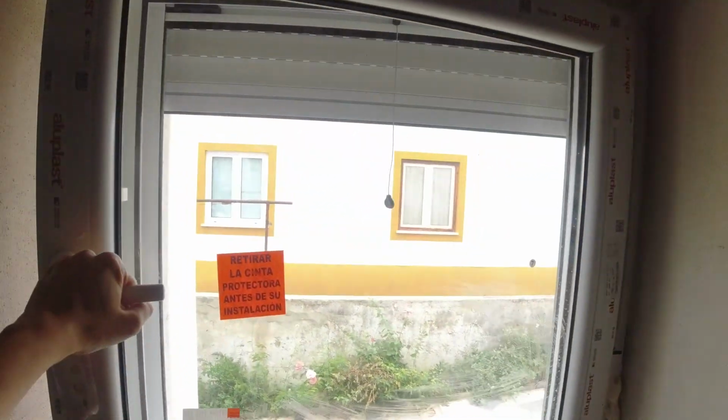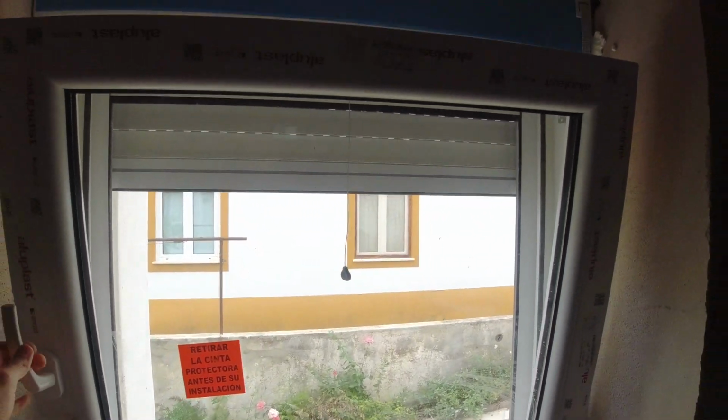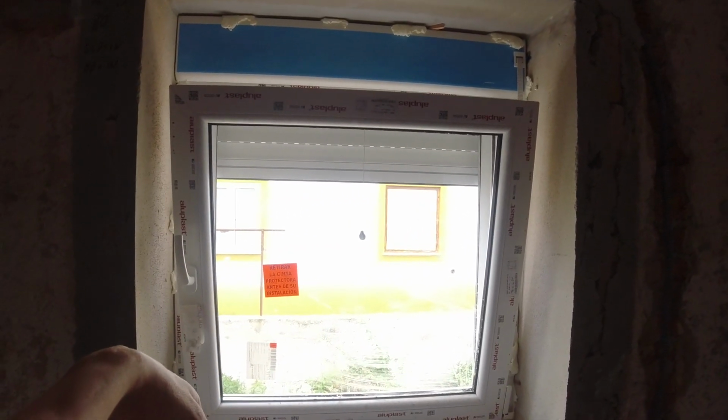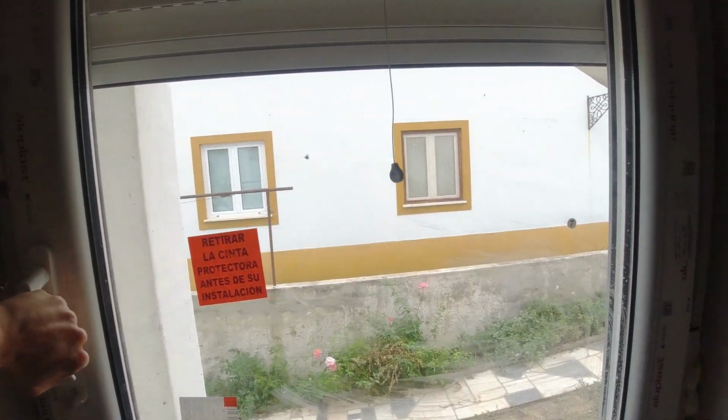I'm gonna close it. And a detail that I didn't show on the other window, all of them do this tilt, which is definitely how we will be using it the most, to have a little bit of fresh air coming in. Let me close it.